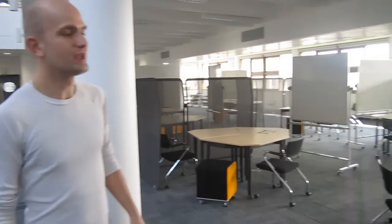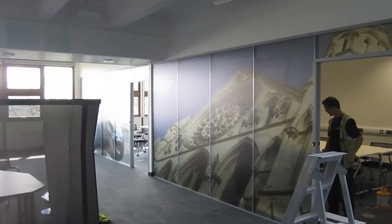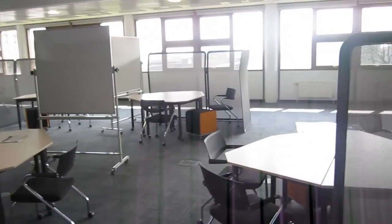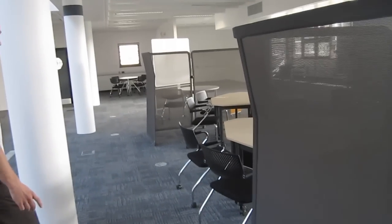So they're literally working up to the wire in order to get all this stuff finished. You can see a couple of the workmen just pulling off the last bits here. So this is the map of the group study space. And I think we've got the stuff down here to make use of.